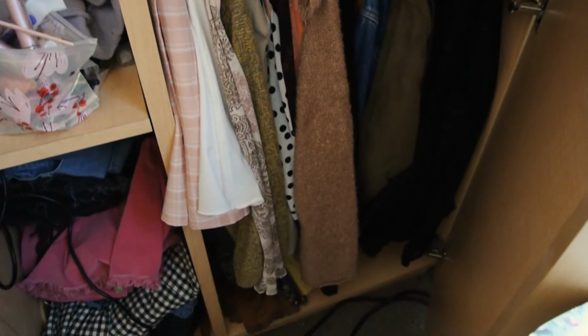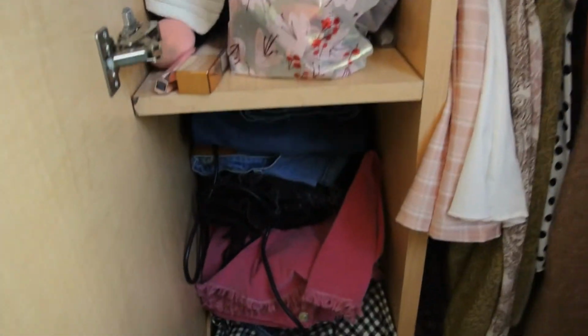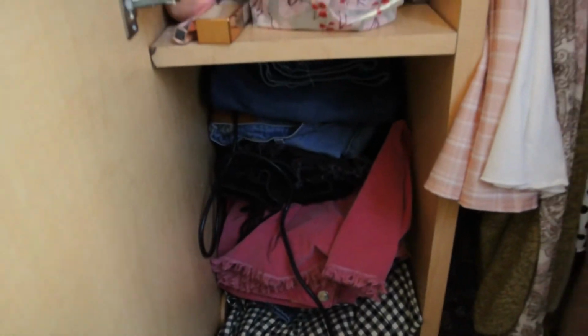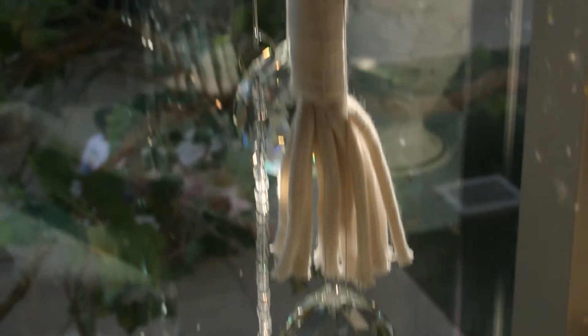On the right, I got my tops on the top, and my bottoms are like skirts and jackets. On the left, I have just a mess of stuff, and then I also have pants on the bottom and some sweaters in the middle. And that concludes my room tour.